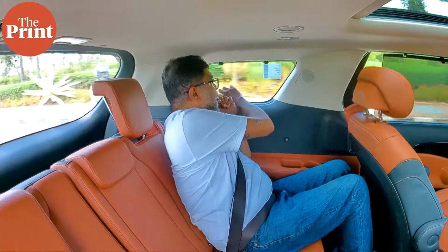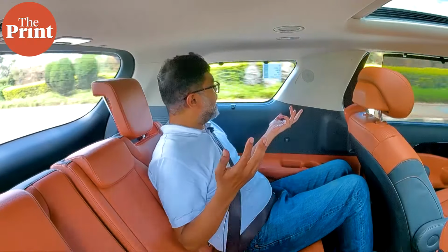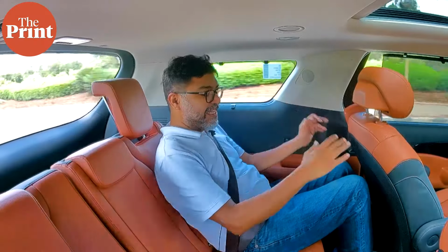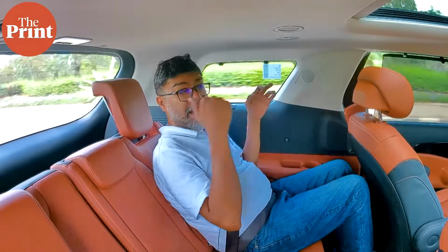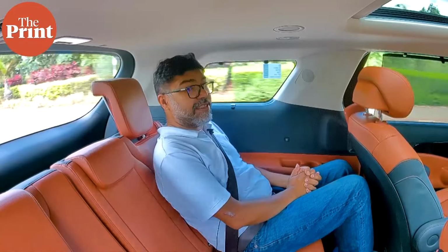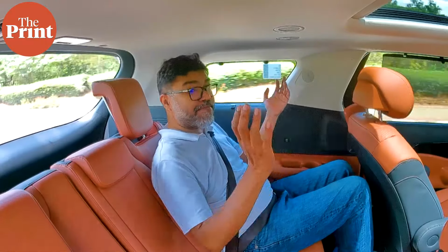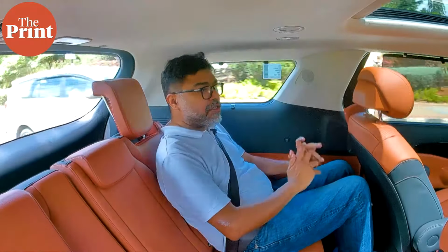If I put it down, there's a decent glass area as well over here. So all in all, this is a very, very nice place to be, the third row. And because of the amount of luggage space, it's fabulous. So yes, the Kia Carnival is actually quite practical as a three-row car.